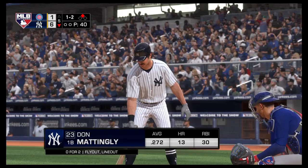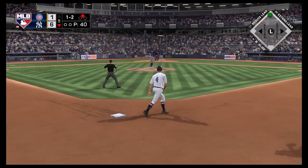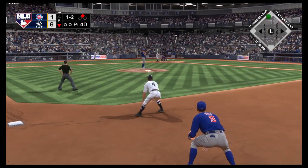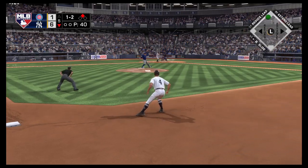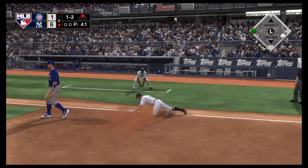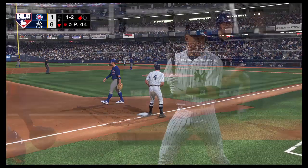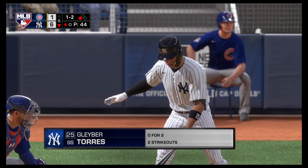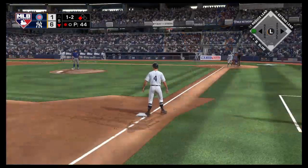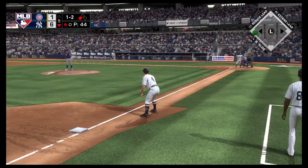Digging in now, Don Mattingly. 0 for 2 from him so far in this one. The 1-2. Grounded to the right. Get out, get out, get out, get out. Tossed to Wood covering, and it's in time to record the out at first. And that'll bring up Gleyber Torres. He's 0 for 2 in the ballgame so far. 6 runs, 7 hits, and no errors for the Yankees so far.